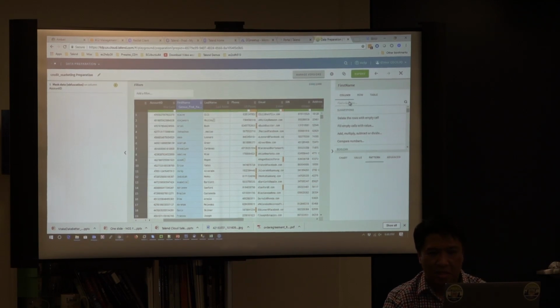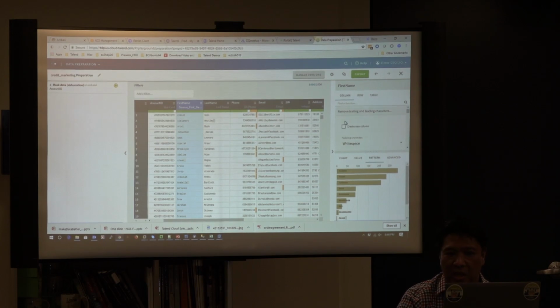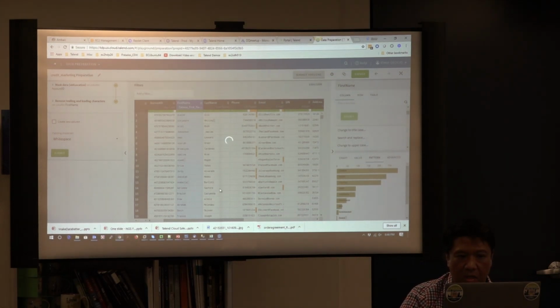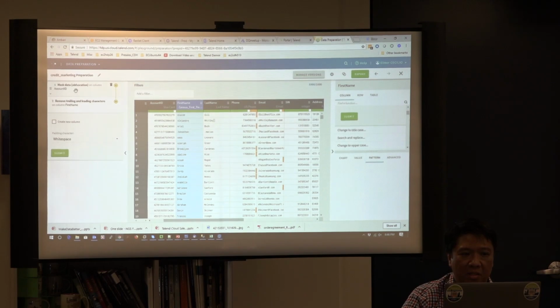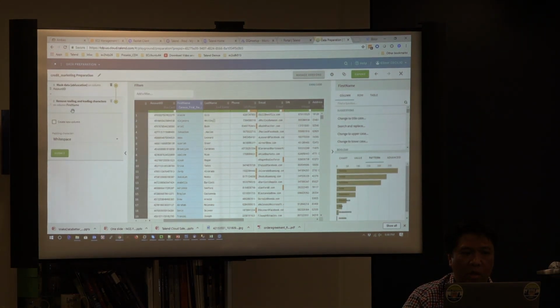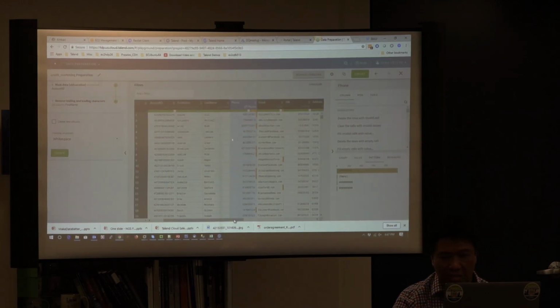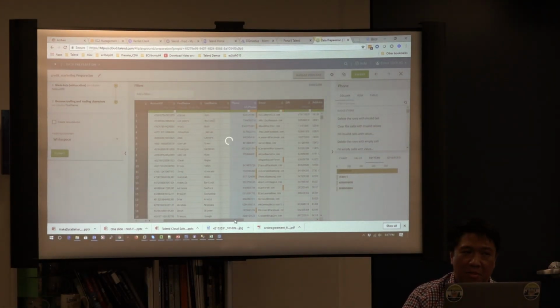So I'll go to change, like remove trailing and leading characters, like the white space, and submit, for example. As you'll notice, the steps that I'm doing are going through the left side. So this becomes what's called the recipe, or the steps for how you would clean that data. I'll just add some more, so I'll say clear these values, because I need to speed up.